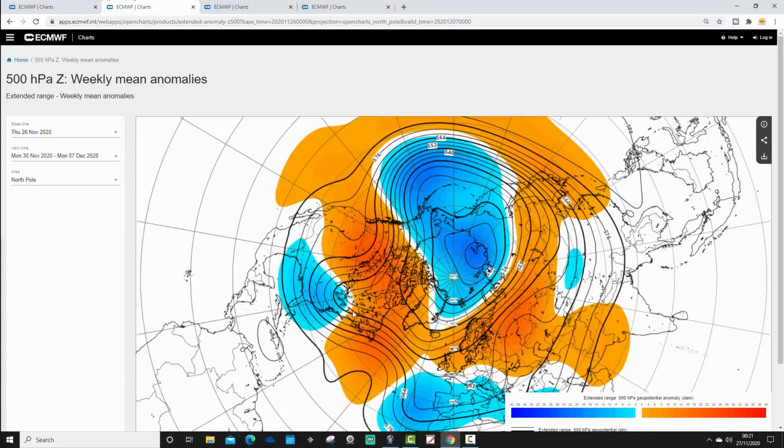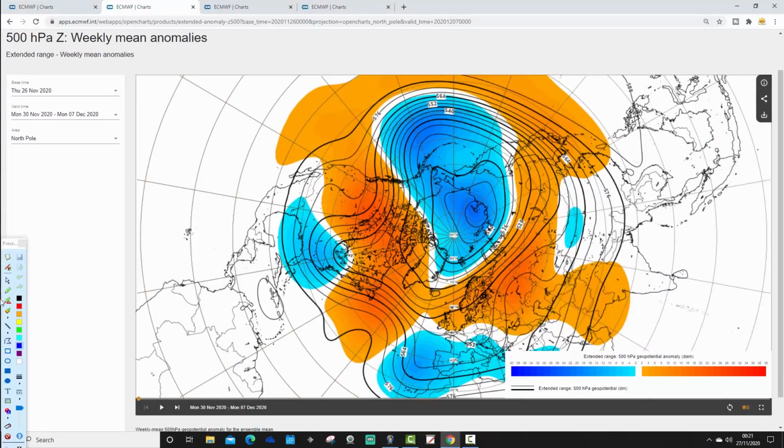The 500 millibar height anomaly looks like this. So again, it's indicative of northern block. You've got a mid-Atlantic ridge extending up towards Greenland. There's an area of high pressure towards Scandinavia. Low pressure has become cut off down to the south. Winds are probably going to be coming in from an easterly type direction.